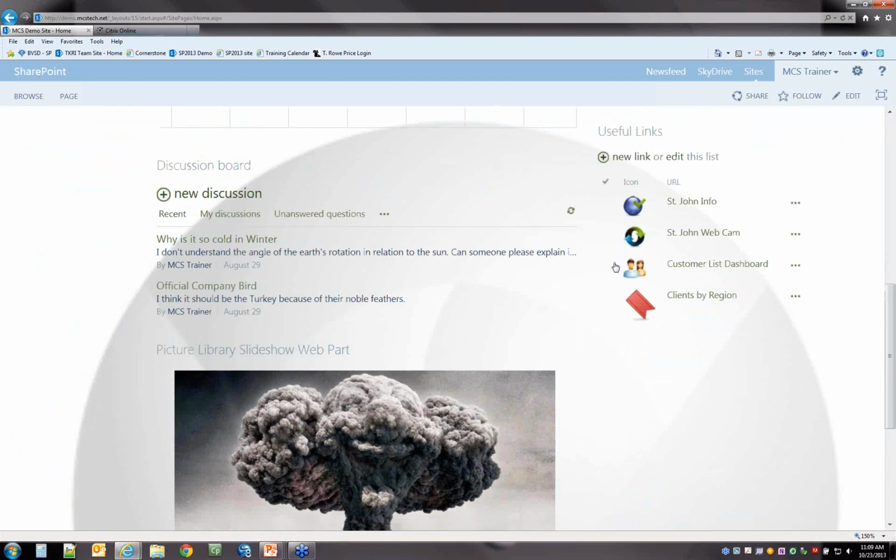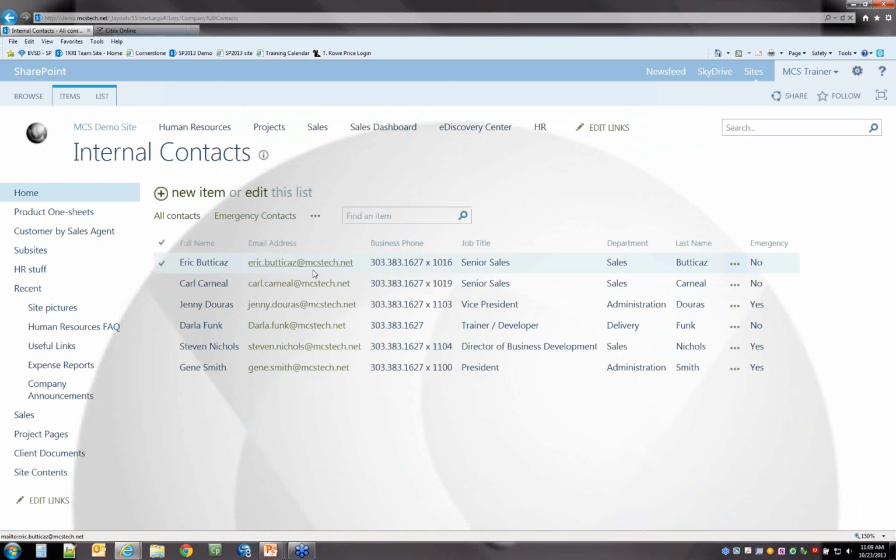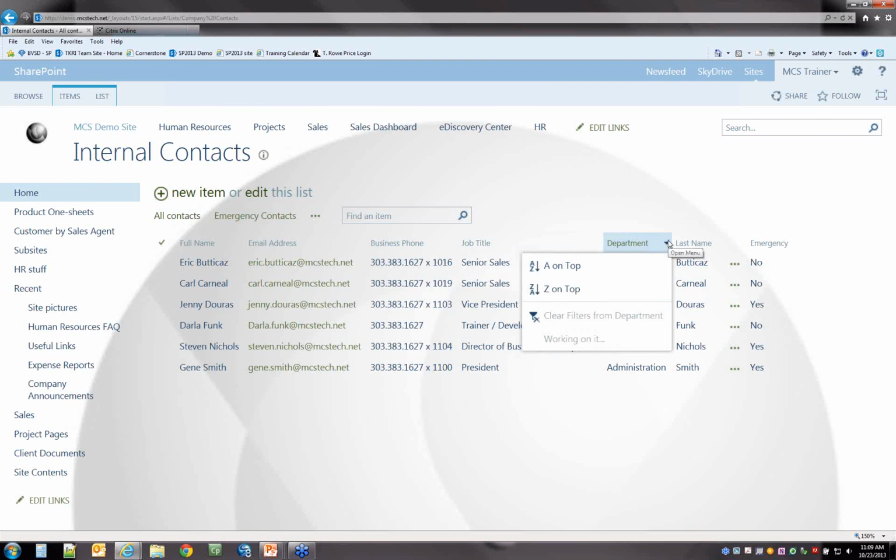I have an emergency contact list over on the side here too. And I can run that. Now it's interesting here. You'll see a bigger list, I have 6 individuals here. And I can do things like sorting by what department they belong to, A to Z or Z to A. Or I can choose just administration people, delivery, sales, that kind of thing. So it's a sorted list that is used very commonly in SharePoint. You see it quite a bit.